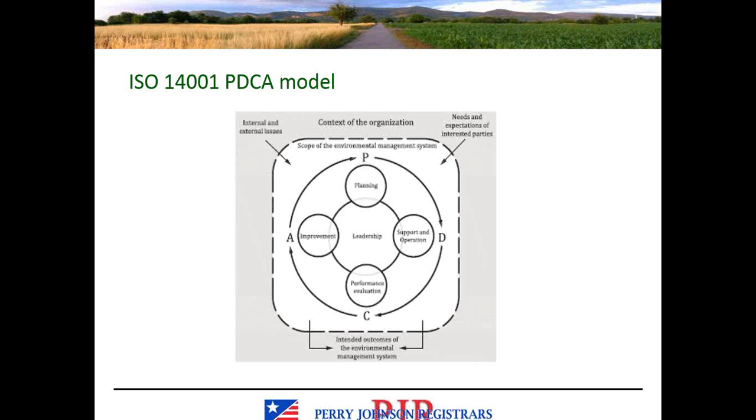As you'll see in the middle of this, though, is really one of the main changes. That's the leadership. They're placing a large emphasis on getting away from the idea of a management representative and putting that on leadership as a whole. We'll talk about that a little bit more in a second.